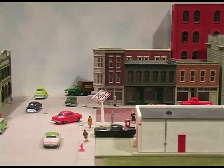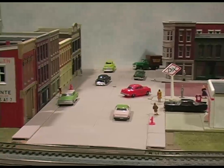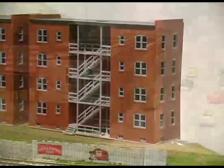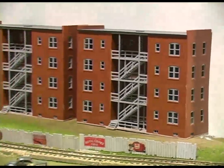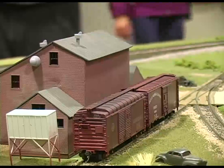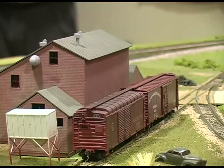Model railroading is a broad hobby. There is something for the artist, the design engineer, the electrician, even the showman. It is all evident in the scenery. Club members have different themes, showing railroads past and present.